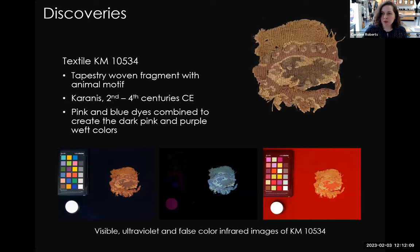So those are the research tools we've been using. And now I'm gonna talk for the remainder of my talk about some of the discoveries we've been able to make over the course of this project. These are just some highlights.